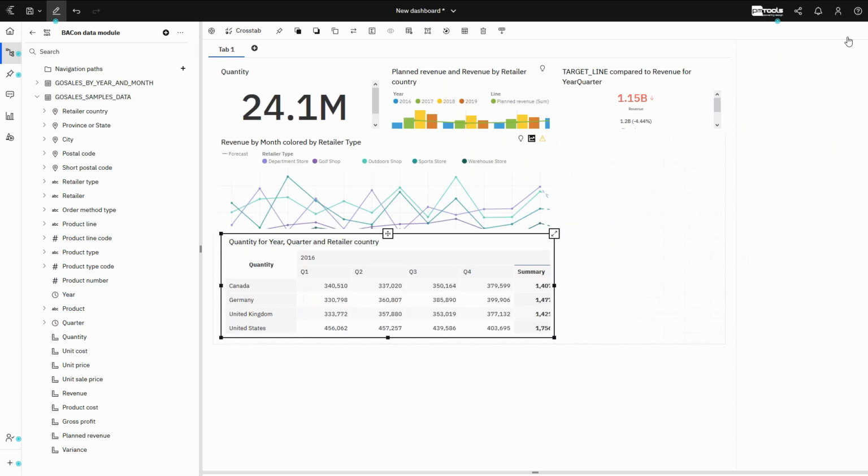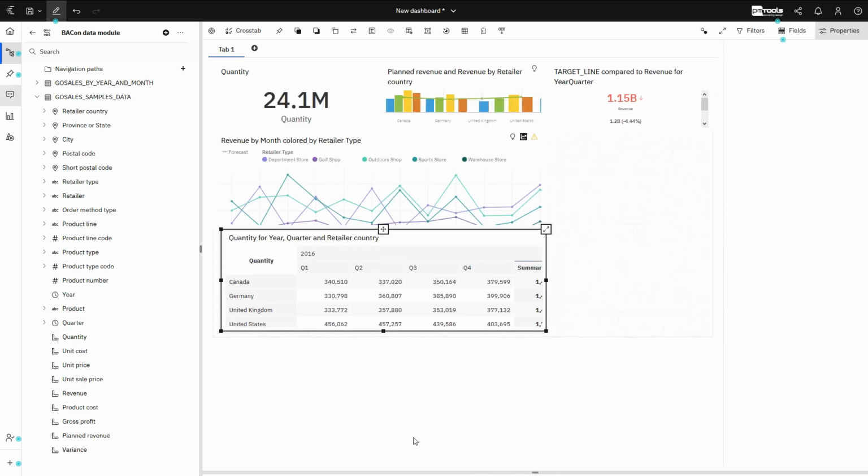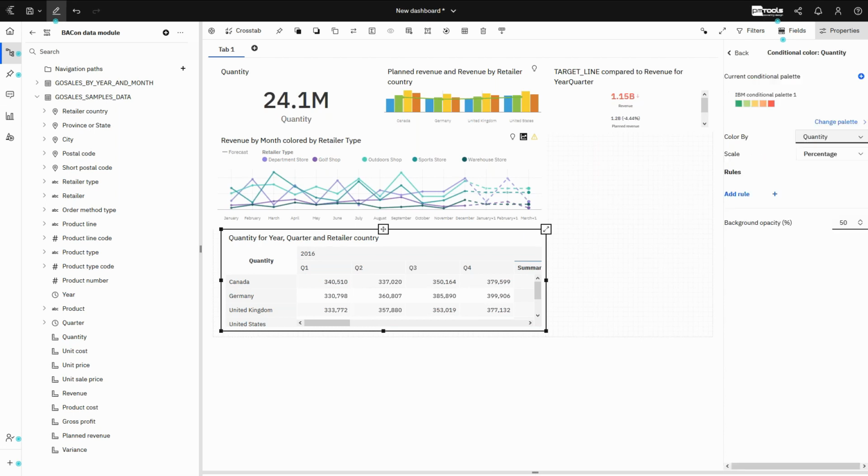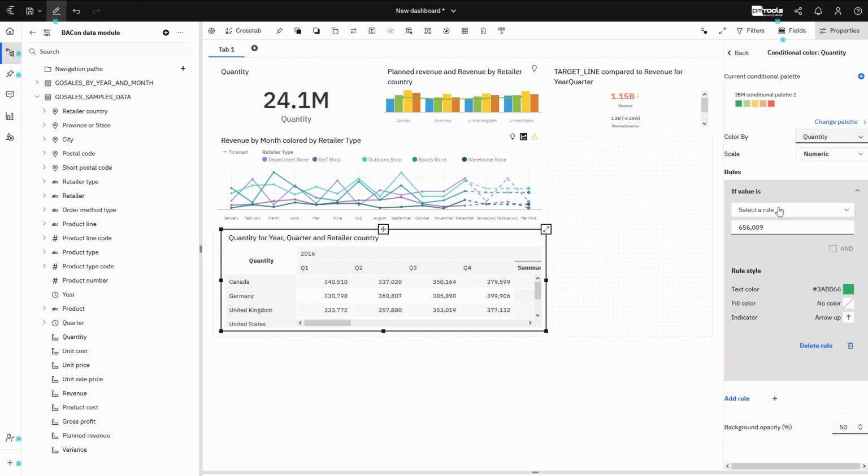What I can also do, and this is a new feature as well, is select a field and create conditional color. So I can create conditional color using right now a measure, which is quantity, and I can change the scale to percentage or numeric. It's very similar to our KPI widget. For the KPI widget, of course, we automatically did it for you when you're trying to compare an actual versus target. Whereas for the crosstab, you can manually create, let's say, since we're having that down from the revenue, let's create something greater to see some green arrows.